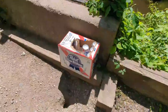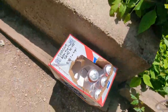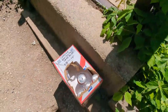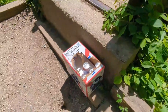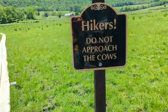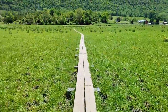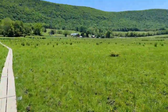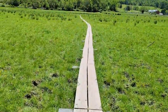Okay, so there's trail magic of cans of Pabst Blue Ribbon beer. It's sitting out in the sun. I don't know if I should take any. Maybe I should take one just for the sport of it. Well, that's okay by me. As long as the cows know the rules too. I don't want them approaching me either. I don't see any cows. I think I'm in the clear. This is a cow-free pasture.